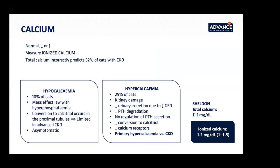What happened with the calcium? With the calcium, mainly we can find normal, decreased, or increased levels. The recommendation is to try to measure the ionized calcium, because we have to remember the total calcium is bound to different kinds of proteins or other minerals, okay?